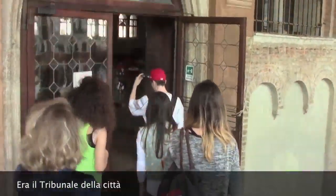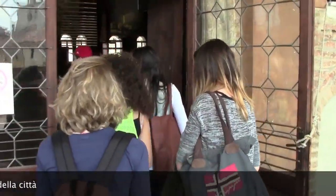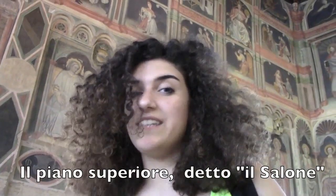Palazzo della Ragione, the Palace of Reason, built in 1218 between two squares, Piazza delle Erbe and Piazza della Frutta. It was the city's law courts. This is the top floor, which is called Salone.